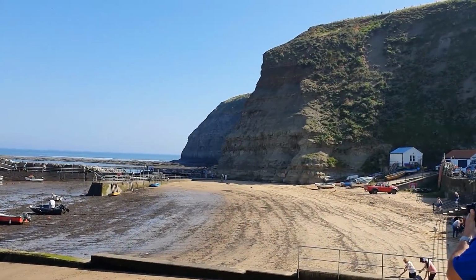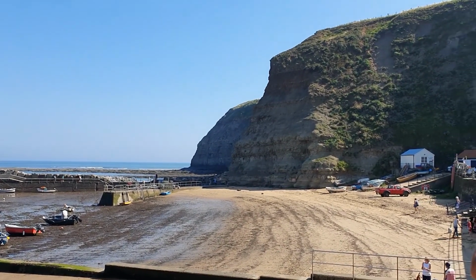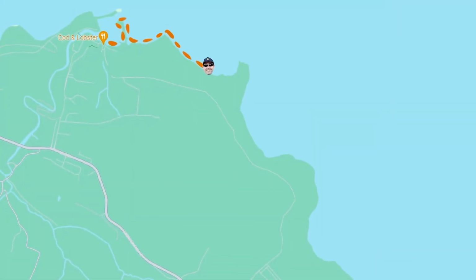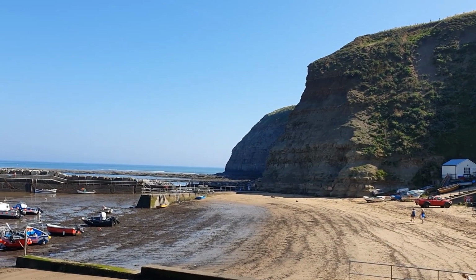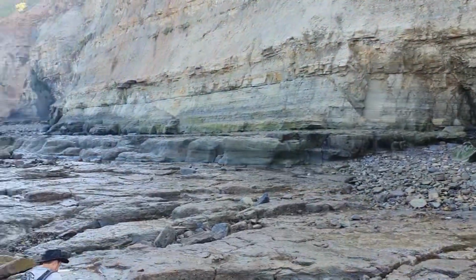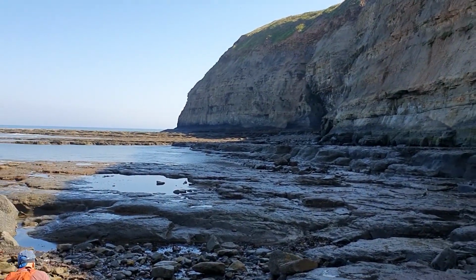And today is the final day of my adventures in Yorkshire. We're at a little village called Staithes, and we're going to be walking around that headland and all the way around to Port Mulgrave, which is going to be a fantastic walk. We're going to be looking for ammonites, we're going to see if we can find those cannonball nodules and see what else is about. So our first bit of adventure is getting up onto that platform there and following it round towards the end.